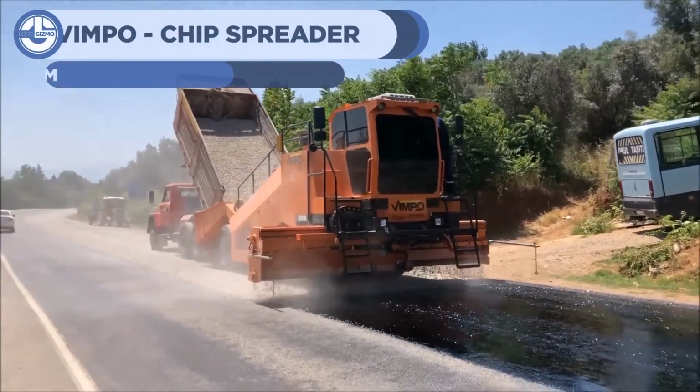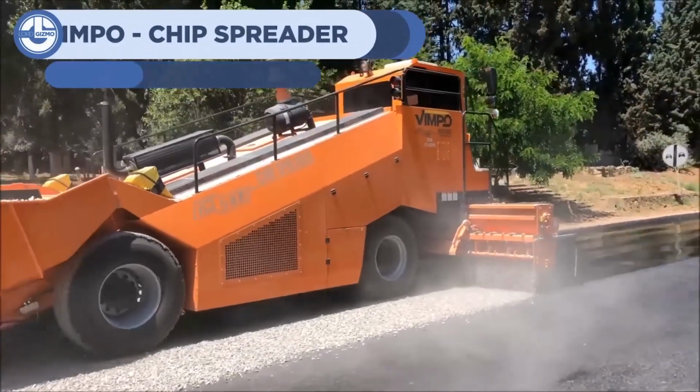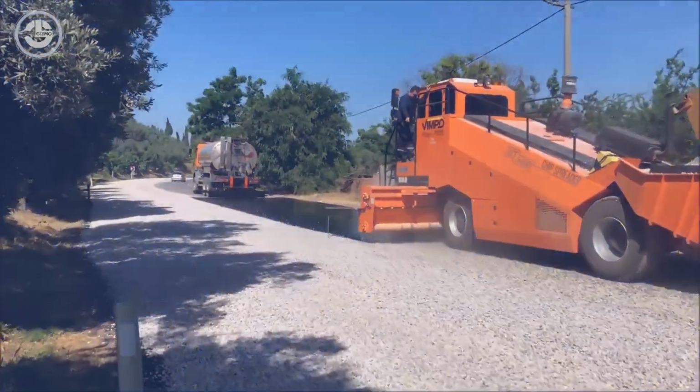The VIMPO-CHIP spreader. This machine lays gravel on freshly placed tar for roads. It's fed this gravel from the bed of a truck and distributed at the front through a specialized feeding system. Though not a practice used by every country, this technique is a part of road repair in some places.